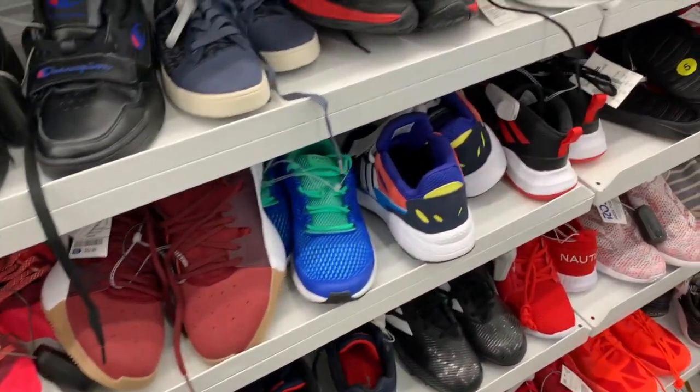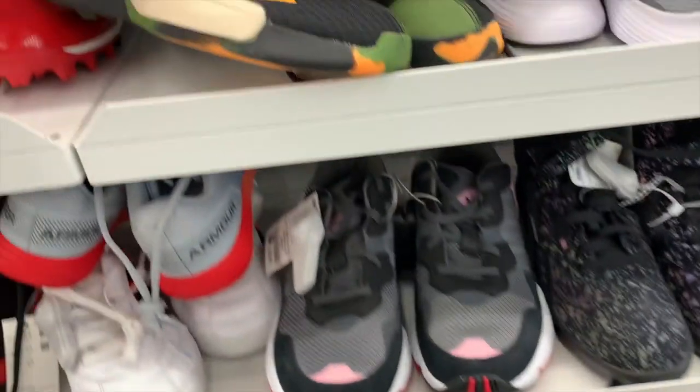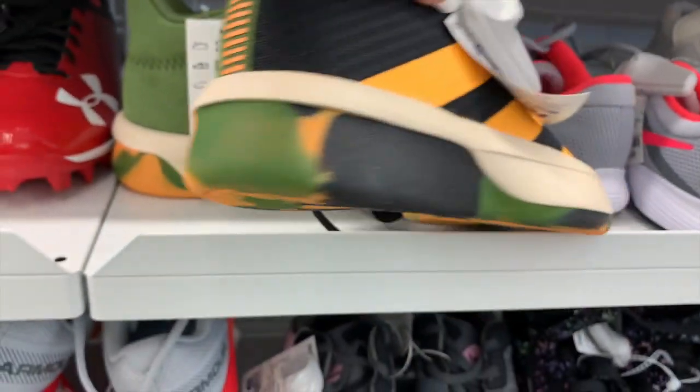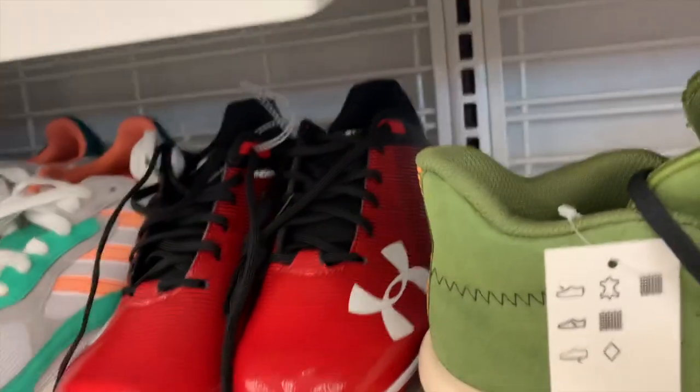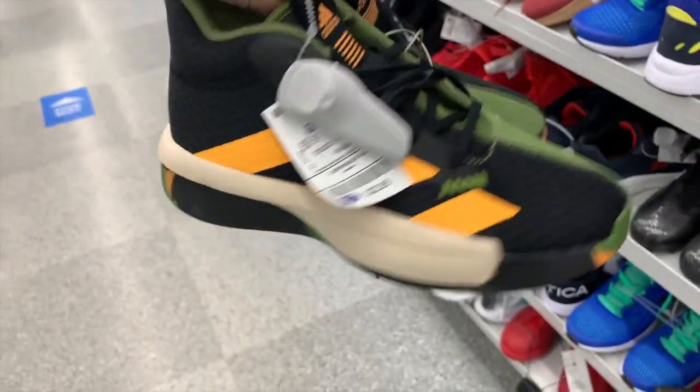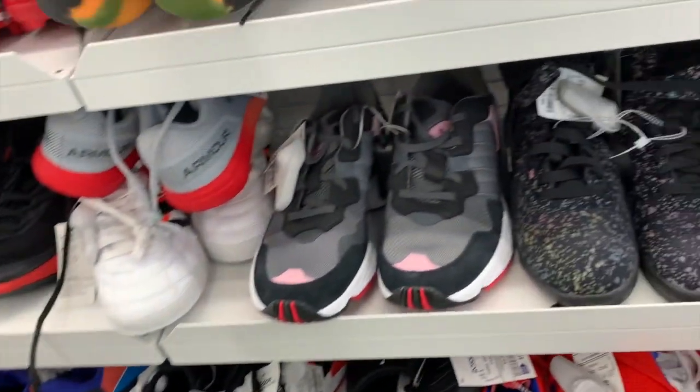You guys know I'm always trying to show the purple tag clearance. These Adidas are $32.99. I love how unique these are. Let's see if it suggests how much they originally were. These are the Pro Next 2019s. Look at those. Those are kind of dope.